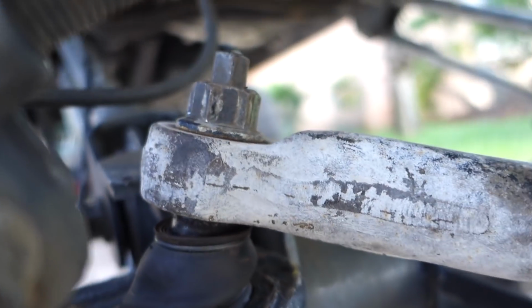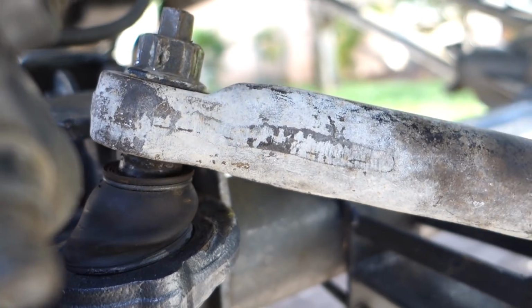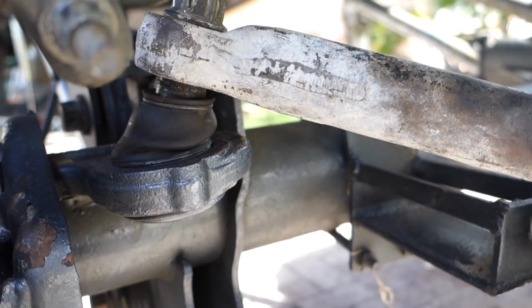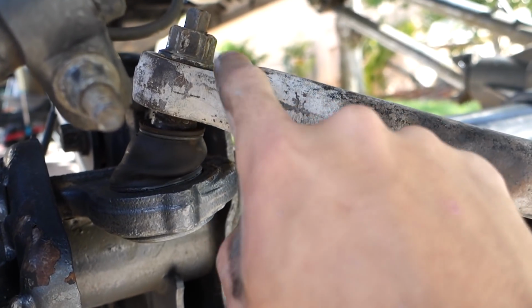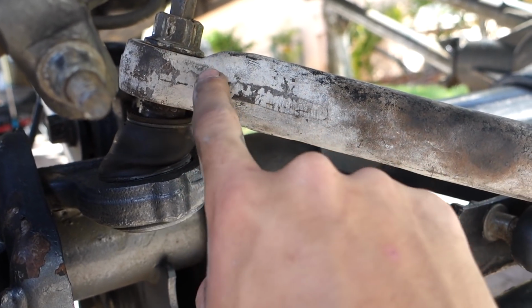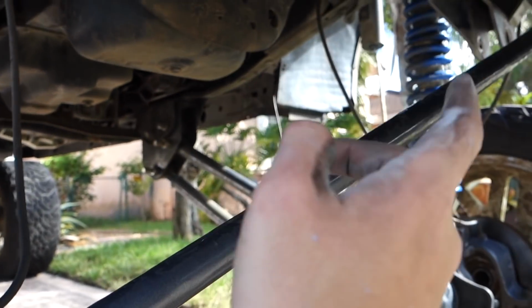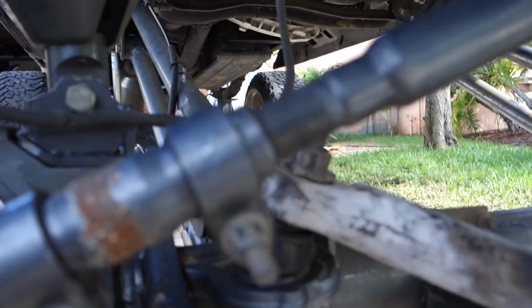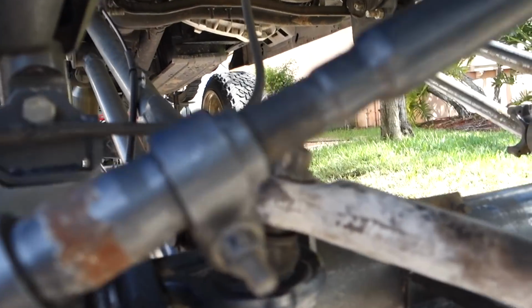I got this track bar on here. It's not as far down as I want it to go, but I'm gonna leave it like that. There's plenty of thread for the nut to hold it on and whatnot. Now with that being said, I know that since this sits slightly higher up now, because it's not seated all the way down, that will change the measurements just a hair, but I don't think it's really that much to warrant me remeasuring everything.